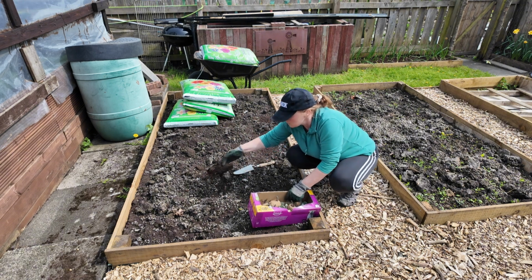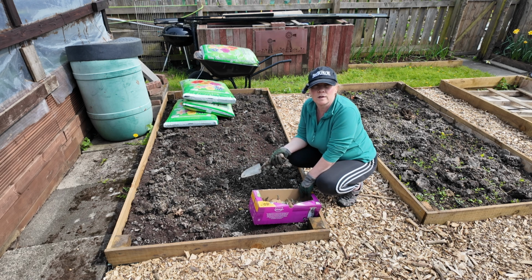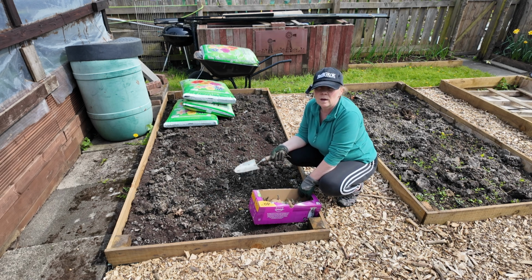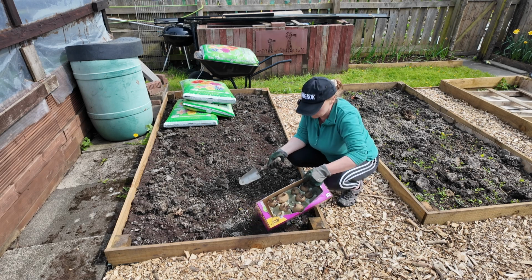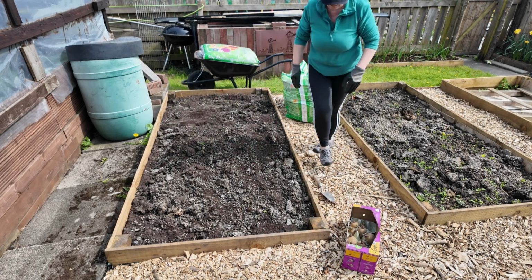Well, that's cardboard. They say you can just plant straight into alpaca poo. It doesn't need to rot. It's different to cow, horse, and pig manure. So what I'm going to do is put these tatties in here and then top the bed off and see if that works. So they say it doesn't need to be rotted.